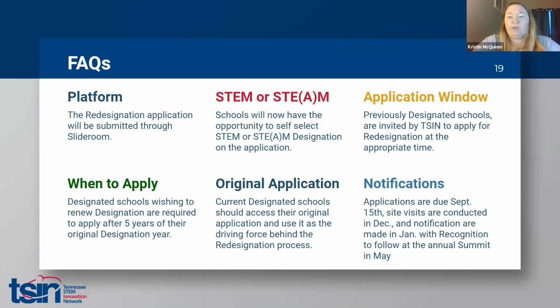For the redesignation application, we're using a platform called SlideRoom. This platform will probably be new to a lot of schools going through this process early on. It is really super user-friendly. We've been using it for the past 3 years. We've received a lot of good feedback on it, and we'll send you all the instructions on getting started with that.